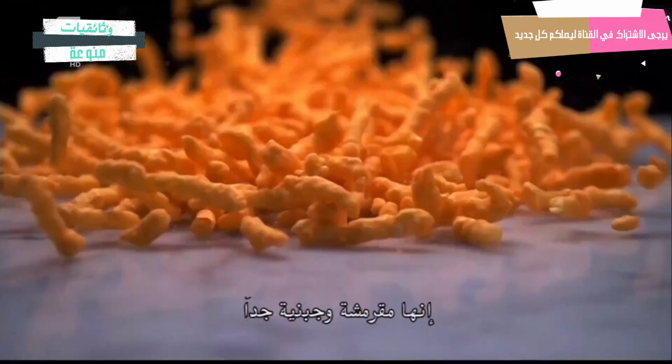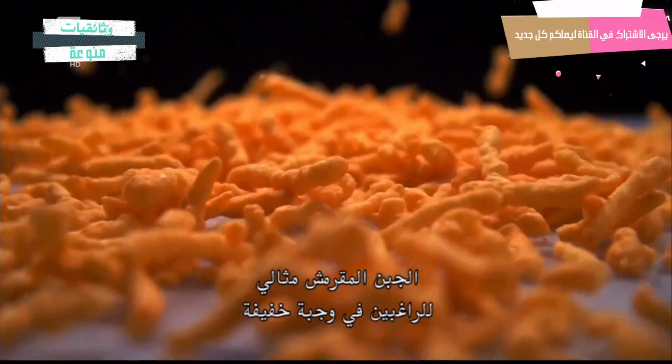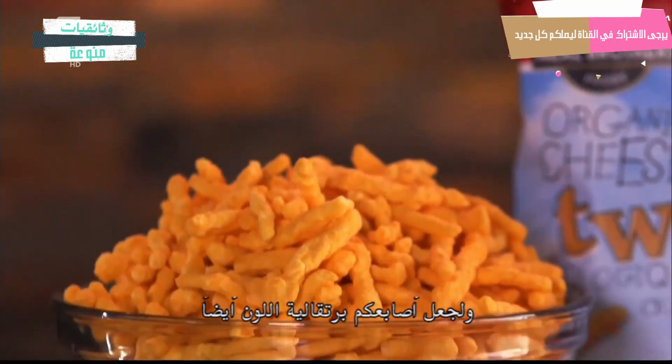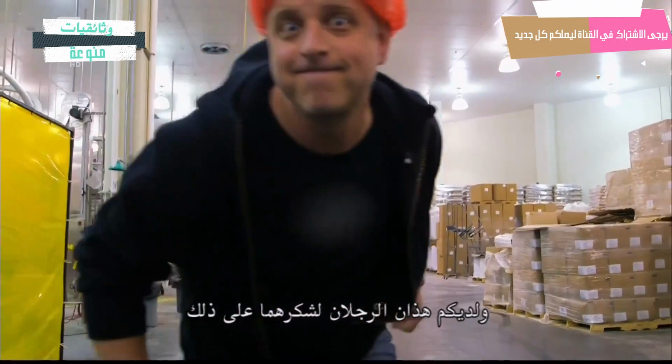Crispy, crunchy, and very cheesy. Cheese twists are perfect for a case of the munchies, and to also turn your fingers orange. And you have these guys to thank for that.